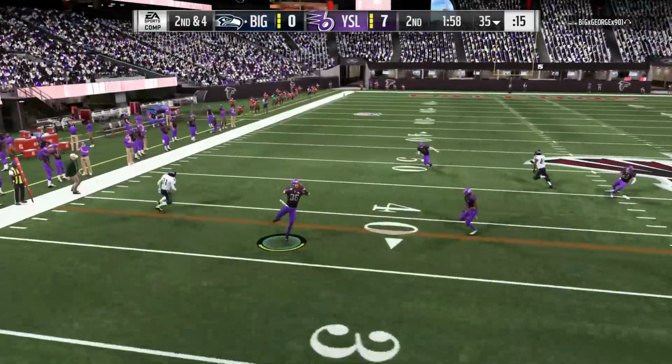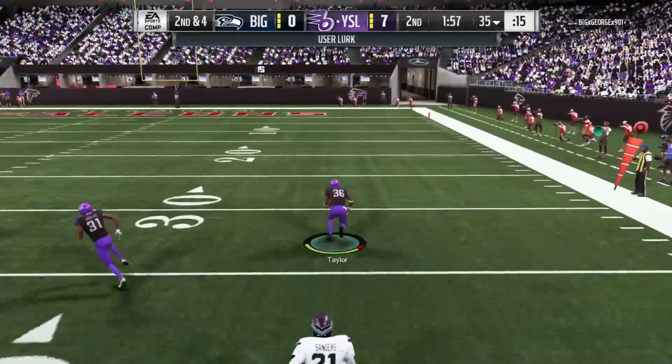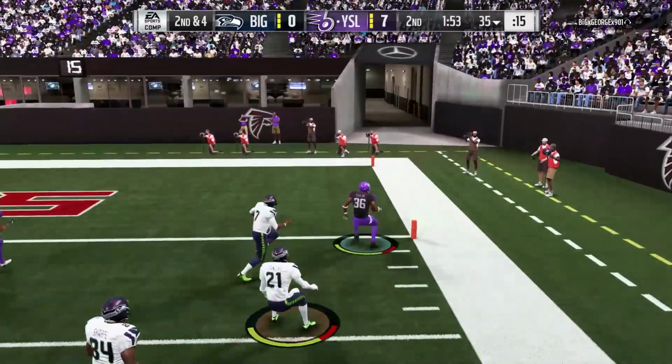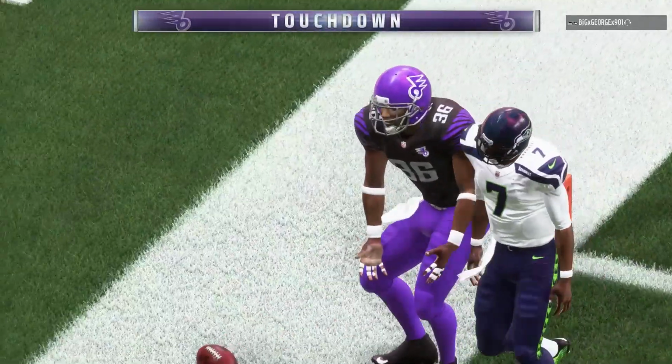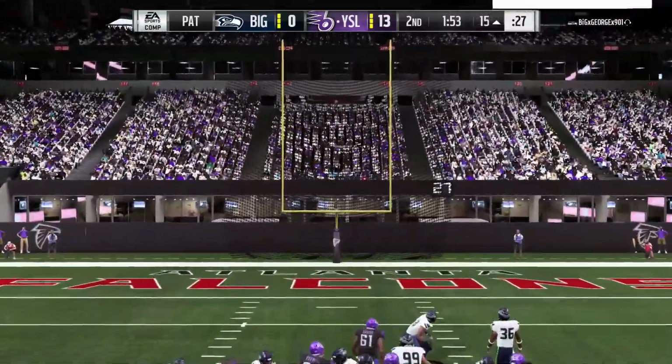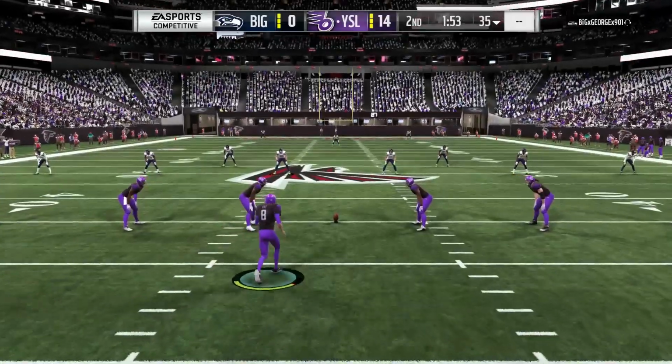But right here on 2nd and 4, watch the left side of the screen. Sean Taylor baits him, and we get the pick. Let's go! Returning that all the way to the end zone. Touchdown. We're going up 14-0 on Big George, and that's how we start off the game, baby. Leaving only 1 minute and 53 seconds left in the second quarter.